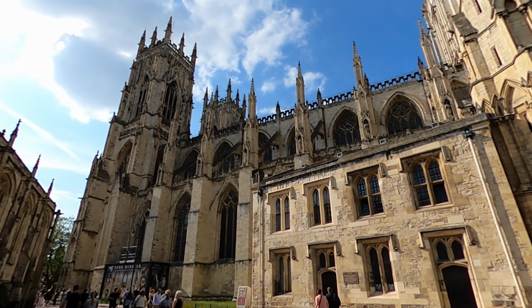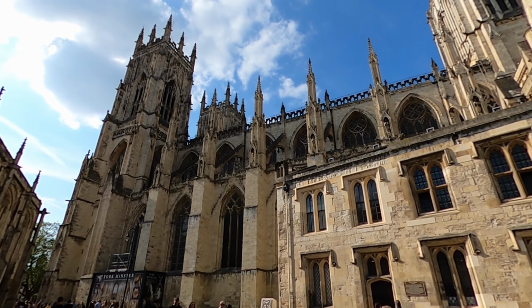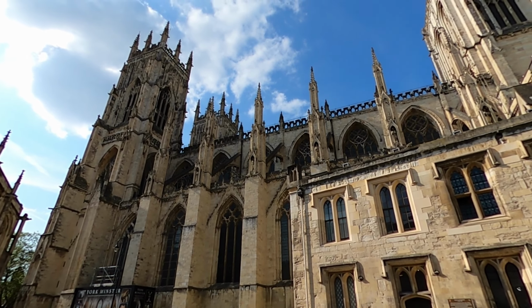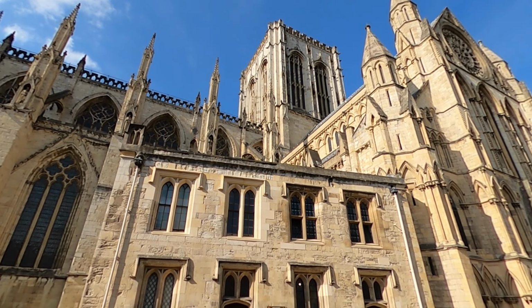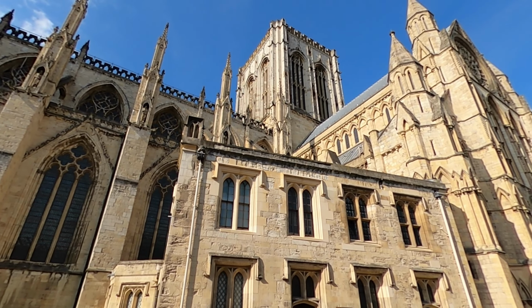York Minster, also known as the Cathedral and Metropolitical Church of St. Peter in York, is one of the most significant and iconic religious buildings in England. It is located in the city of York, North Yorkshire, and is the largest Gothic cathedral in Northern Europe.